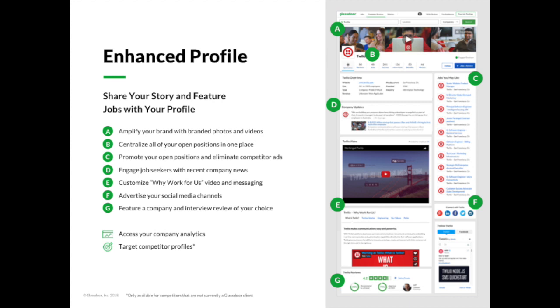Social integration is another great thing about an enhanced profile. You can display content from your social feeds right on your page, creating more opportunities for candidates to engage with you so you can expand that talent pool.